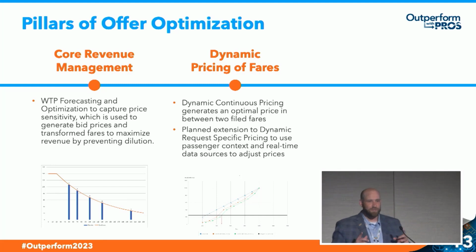Now I always use this example: just because the capacity constraint is zero doesn't mean you should charge $0, right? None of you would do that, right? So if you have a plane that's not going to go full, how many of you would just give away tickets for that flight? Nobody, right? That doesn't happen. Instead, you actually do still need to understand the willingness to pay of passengers and decide what's the right mix of passengers to take such that I maximize my revenue. So that's where the willingness to pay plus the capacity constraint come together to determine a price.